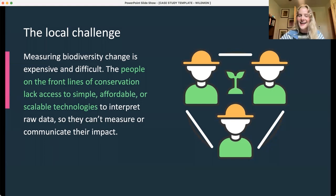Developing biodiversity monitoring technology specifically for projects on the ground. It's currently really expensive, really complex. You need to be a scientist, a data scientist, a coder to be able to collect data from the fields and then get it all the way through to useful metrics to understand what's happening.